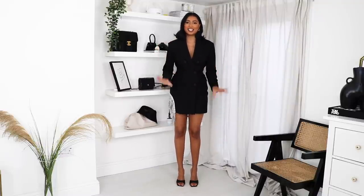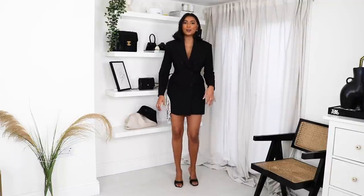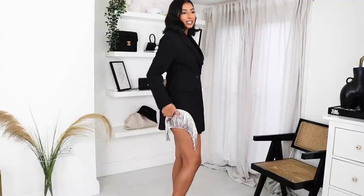Still on the sparkles and embellishments, we have this blazer dress and I am obsessed with this. I think this looks so expensive. This definitely feels more expensive. It looks like a cross between a Balenciaga hourglass blazer and an area dress. So it's super, super flattering. It really gives you this hourglass figure, which I of course love. And then you have a cutout on the side and it has these little embellished strings.